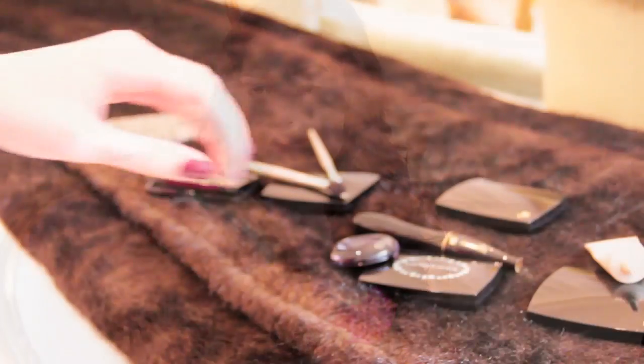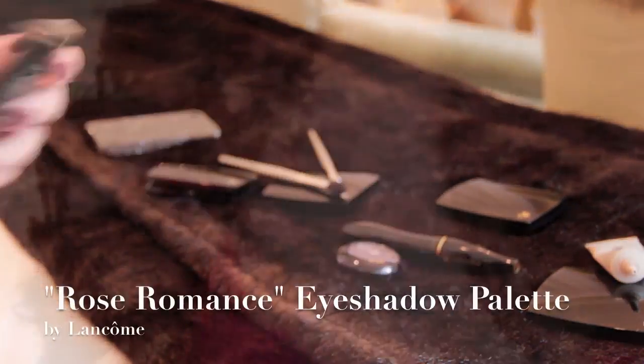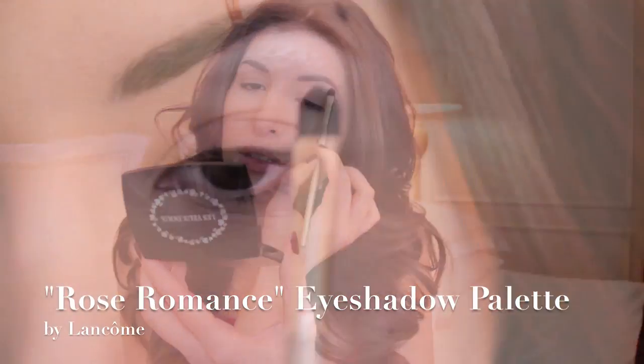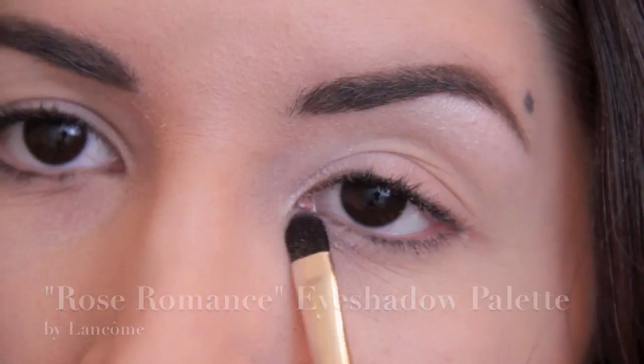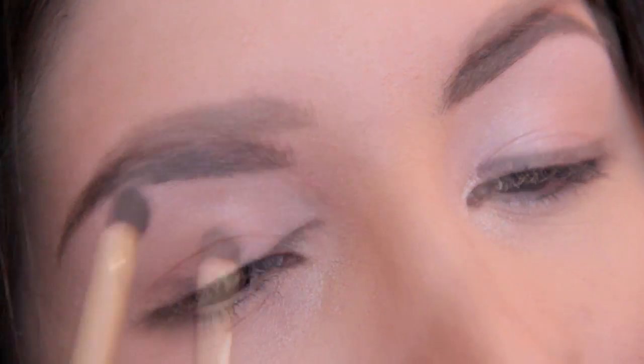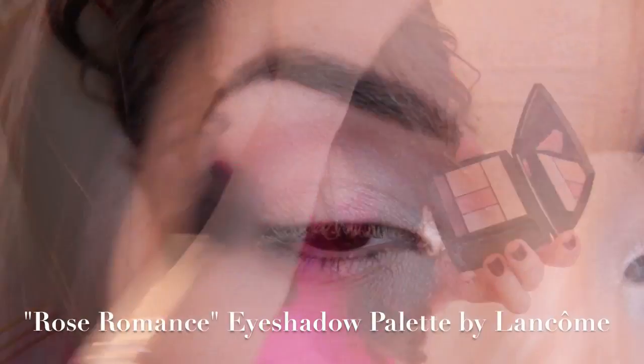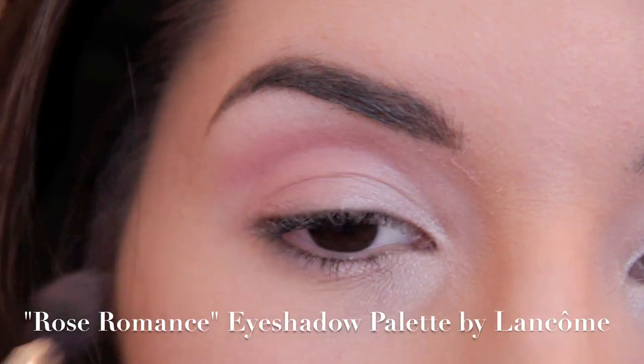I'm going to be working with the Rose Romance Eyeshadow Palette by Lancôme. Starting with the lightest shade in the palette, I'm going to highlight underneath the highest points of my brows, as well as around the inner corners of the eyes. Next, with a fluffy brush, I'm going to blend some of this pink eyeshadow along the hollows of the eyes.